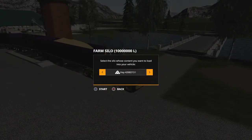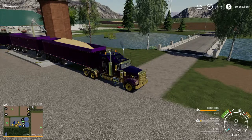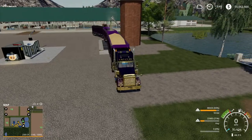Next one, you can hit this, fill it all the way up with hay. And then the last one, fill it all the way up with silage. Dump all three into the TMR mixer, and you're good to go.